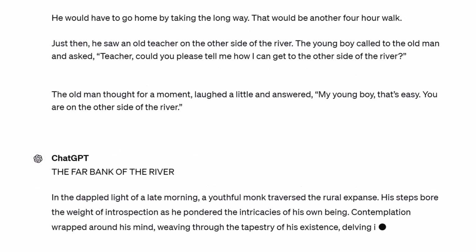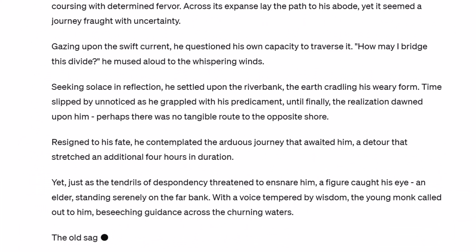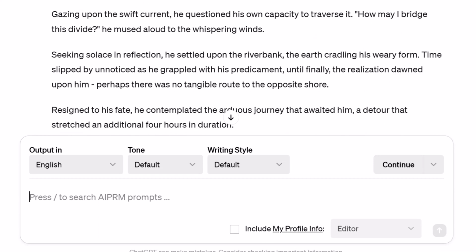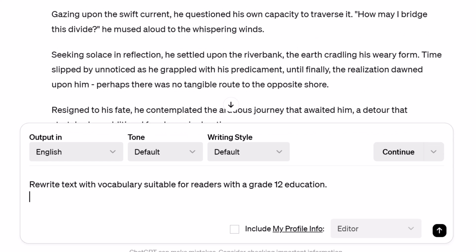ChatGPT gives your draft a text makeover, complete with the occasional fancy word or sentence. If that's too fancy, consider adding a modifier to the input field before pasting in the draft text, like this one.